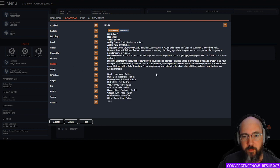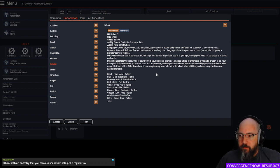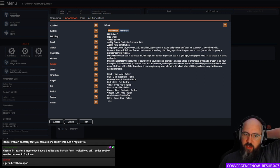Kobold. Sick. Oh, interesting. You draw minor powers from your Draconic Exemplar. Choose a type of chromatic or metallic dragon to be your exemplar. This determines your scale, color, and appearance, and dragons sometimes look more favorably upon those kobolds that resemble them. So kobolds kind of get the dragonborn stuff.